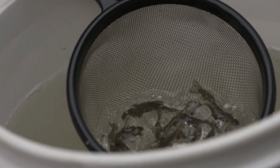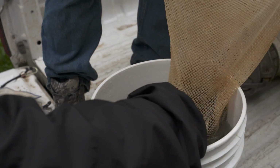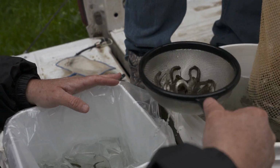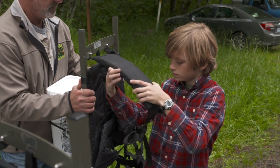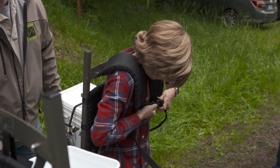Take several smaller scoops. That way they don't flop out on you. 250 3-inch trout are scooped into a bucket of water. Each bucket weighs 35 pounds and is harnessed to a backpack and then slung over the shoulders. That's when the work begins.